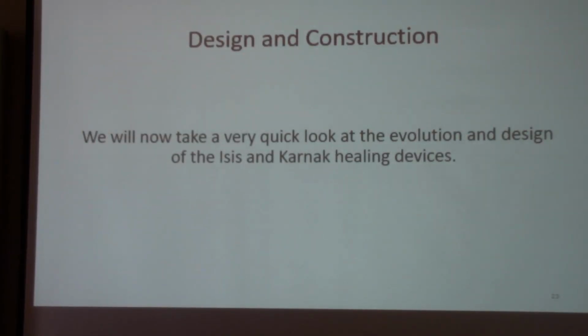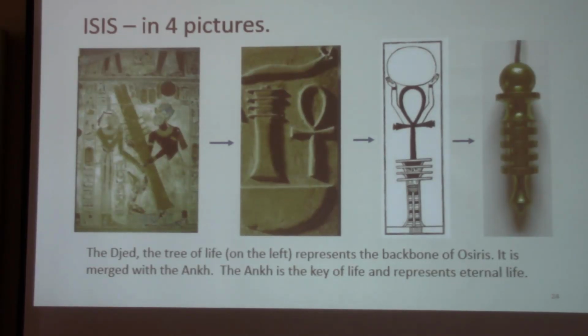Design and construction. Just a very quick look at the evolution and design of Isis and Karnak healing devices. Isis in 4 pictures. The first one we have here is the Djed. The Djed is the piece of Osiris's spine, vertebrae 1, 2, 3, 4, okay? Here we actually have it again. We've got hissing Sid sitting around up there. It gets in everywhere, doesn't it, hissing Sid? And there's the Ankh. The Ankh and the Djed merge together, and you get this current healing device. Okay? So that's where that comes from.